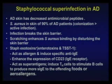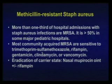When everything is done, give a course of anti-staph, usually erythromycin or Keflex, cheaper than other stronger ones first. Methicillin-resistant Staph aureus, or MRSA, is more than 1/3 of hospital admissions with staph infections, and 50% or more in some major pediatric hospitals. This is a very bad organism. Most community-acquired MRSAs are sensitive to trimethoprim-sulfa, rifampin, gentamicin, and others, but we go with the cheaper first. If we fail, we go up.